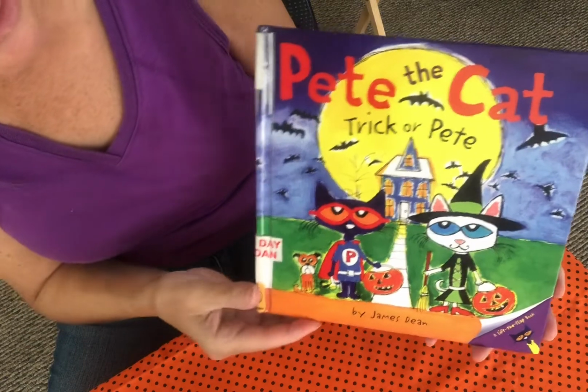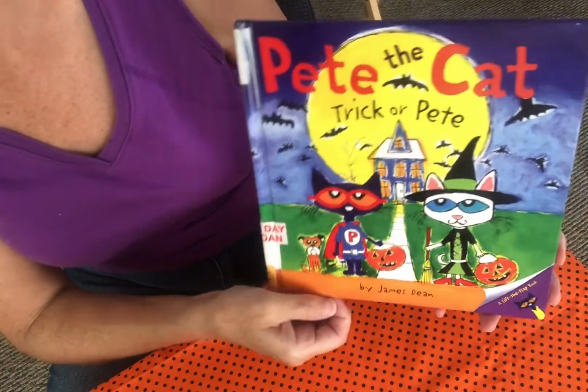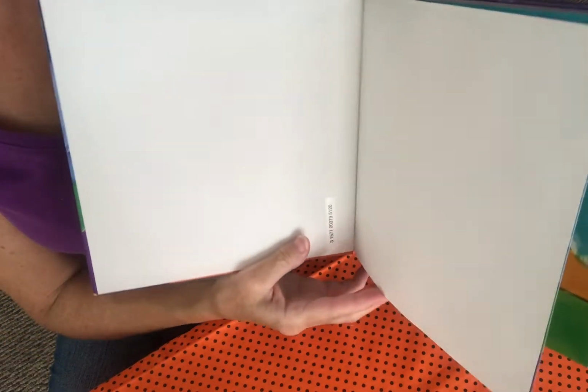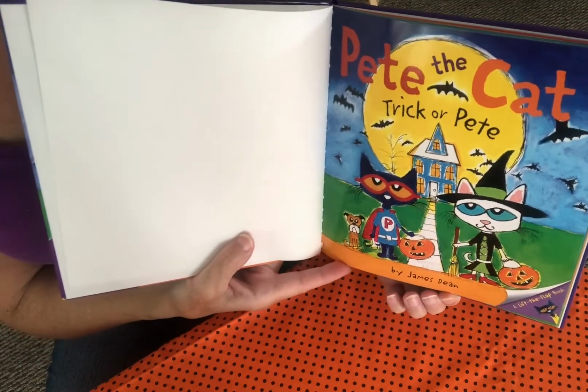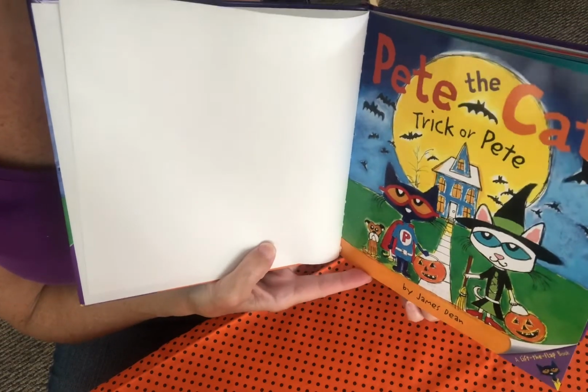Pete the Cat, Trick or Treat by James Dean. Pete the Cat, Trick or Treat. Trick or Pete, it's actually Trick or Pete.